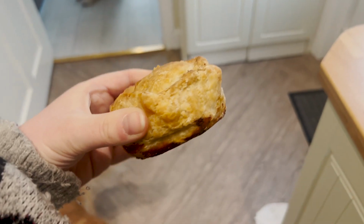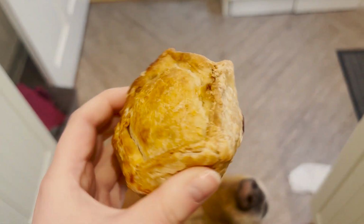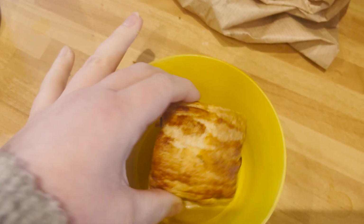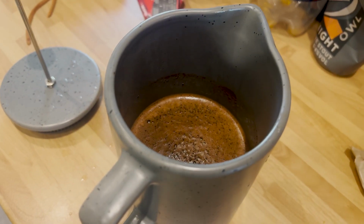And these are the pork pies. Oh, and a dog that really wants one. They look so good. I'm gonna eat that. And then Eli's little sausage roll. It's Eli size. And I'm just making us a vat of coffee because it is so cold.